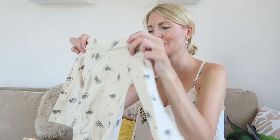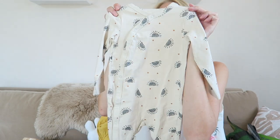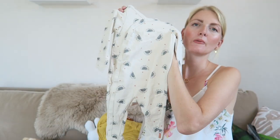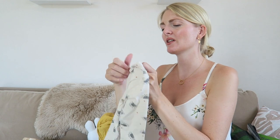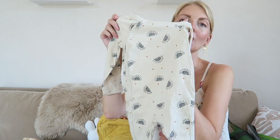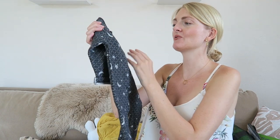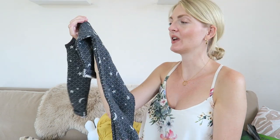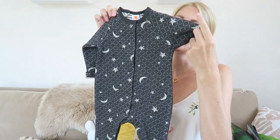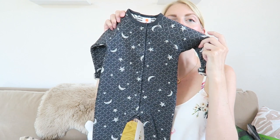Then this one with all little suns and little squares. This is also a little bit of a bigger size. This is a size 68, I believe. So again, this will be perfect for the winter time. And then this one, which is very, very thick. So yeah, this will be perfect when it's very cold here. And this is also 6 months, I believe. So he can wear this in the winter.